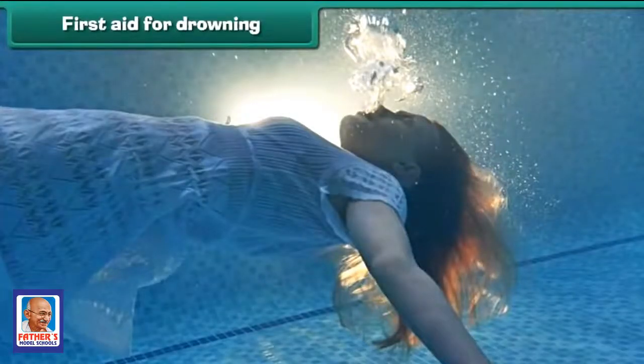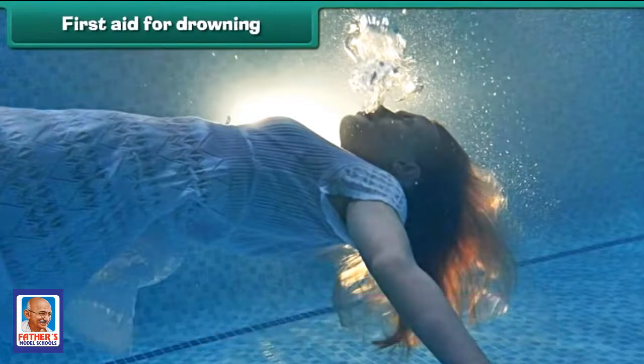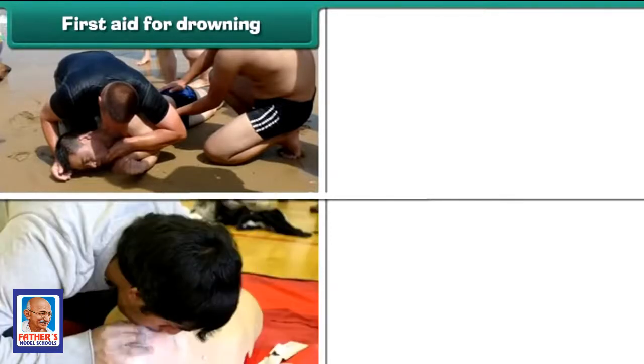First aid for drowning. Drowning occurs when someone submerges and suffocates in water. To revive a drowned person after rescuing is equally important for saving a life. Call for emergency medical help. Turn the drowning person's head to the side so that the water may drain from his or her mouth and nose. After a few minutes, turn the head back to the center.